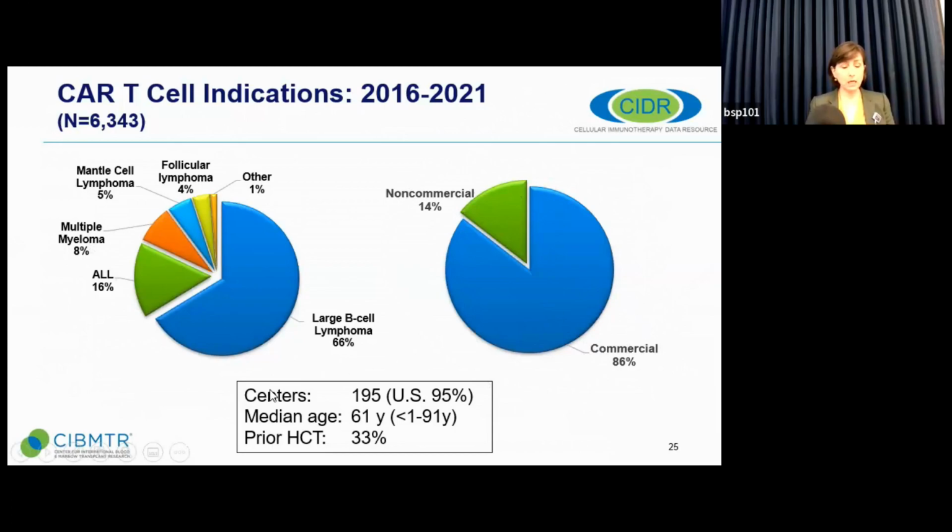Most of them, 86%. How many centers in this data collection? 195 total. The US contributes 95% of those. And please look at the age here that we are giving CARs to. I just want to make you aware, 90 is the new young, okay? Don't come to me and say, oh, this is 65 years old. Forget it. We are doing allo to 70 plus. We are doing autologous close to 80, and we are doing CARs, I kid you not, at 91.